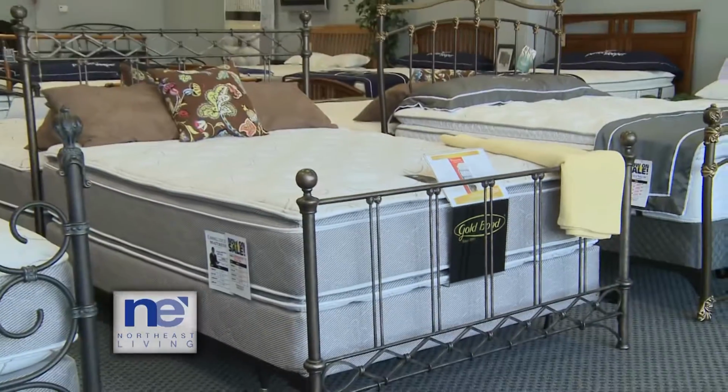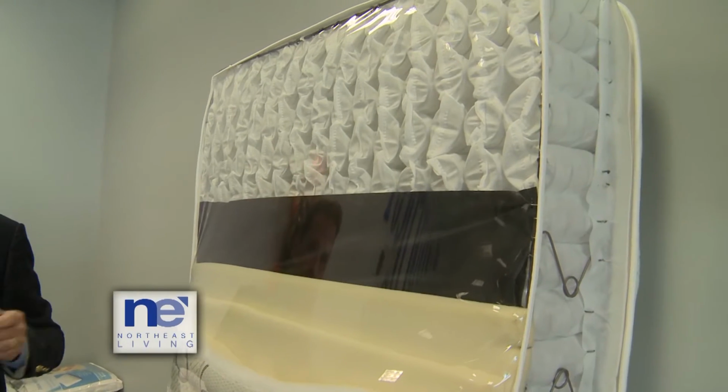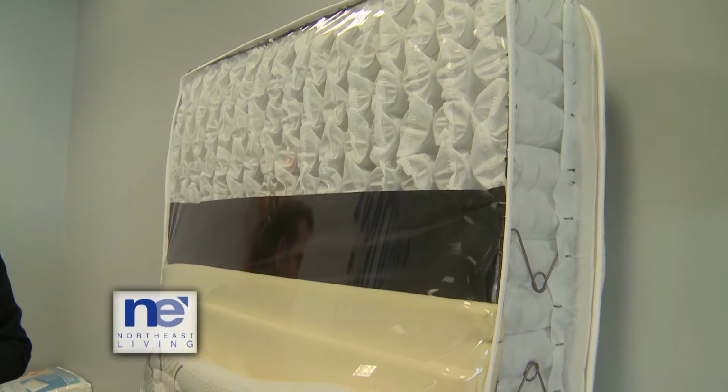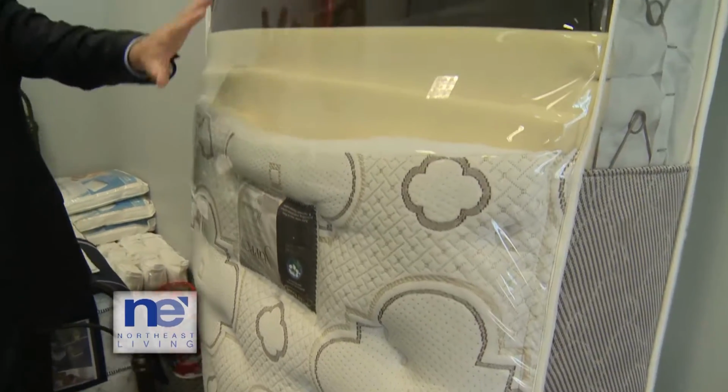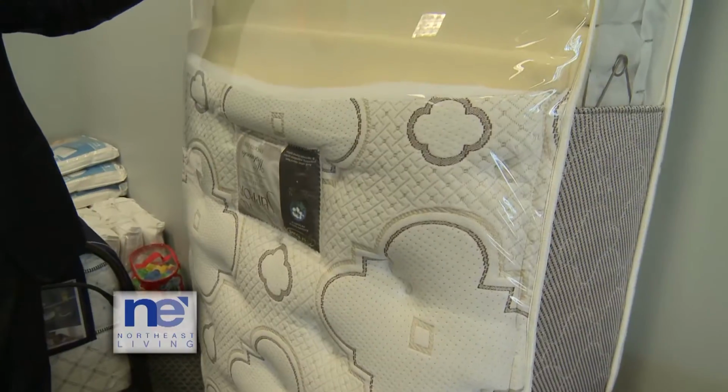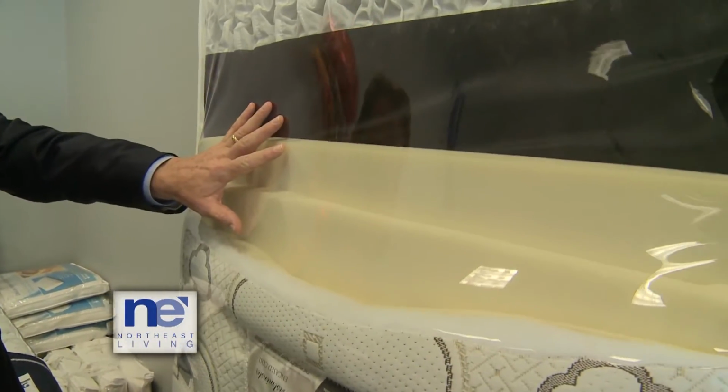One of the things I'm very happy about at Connecticut Mattress is that we carry Gold Bond mattresses that are made in Hartford since 1899. It's a fourth generation family. The mattresses are made very similar to the way they were made many years ago. They use what they call a pocketed coil spring, which gives you good support and comfort. And then also it has polyurethane foam, and it's double-sided.